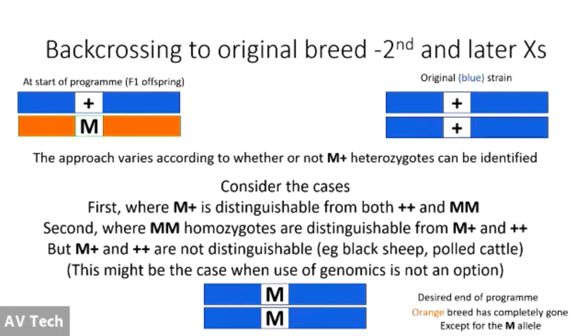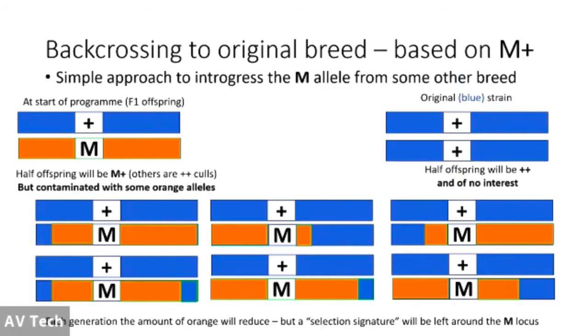How easy this is depends on whether we can distinguish the M plus individuals from the plus pluses or not. And what was a revolution for the Drysdale was Dr. Dry discovering that you could do that on the birth coat of those lambs. Otherwise, you would have had normal woolly Romneys popping up amongst Drysdales all the time. But he was able to purge those out pretty quickly. So if we can select on the M plus, then it's pretty simple to introgress the M allele from some other breed.